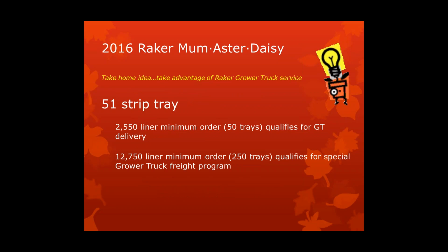Okay, let's stop and just take a look at a take-home idea. You always got to take something home from these sessions. With our 51 strip tray, for grower truck, 50 trays is only 2,550 liners. That is not a really large order. That order would qualify for our grower truck service.